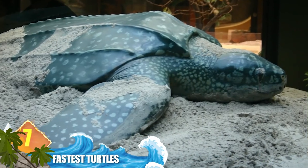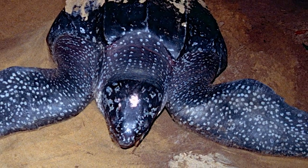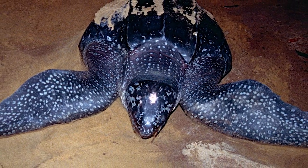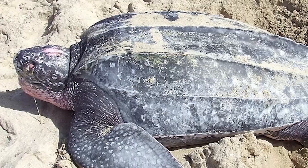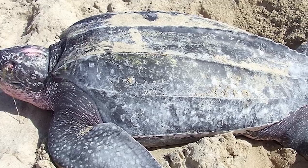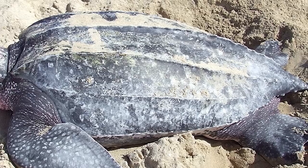We mentioned earlier that the leatherback sea turtle is the world's largest turtle, and weighing upwards of 2,000 pounds, 907 kilos, they're the world's fourth largest reptile overall. But did you know they're also the world's fastest reptiles? In the water, they've been clocked at speeds approaching 22 miles per hour or 35 k's per hour.